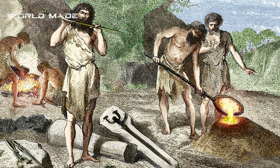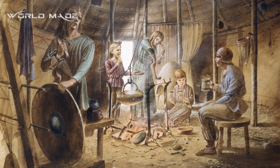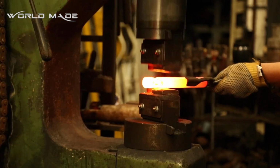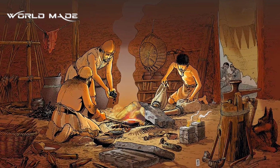Picture this. It's 1500 BCE, and a metalworker in ancient Anatolia is carefully tending to a blazing furnace. As they sift through the cooled remnants of their latest smelt, they notice something unusual: a piece of metal unlike any they've seen before. It's stronger, more flexible, and holds an edge better than the bronze they're accustomed to working with. Little do they know they've just stumbled upon the beginnings of steel.